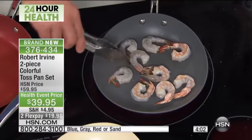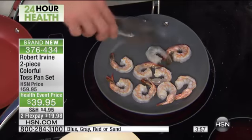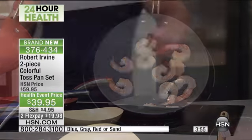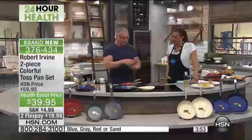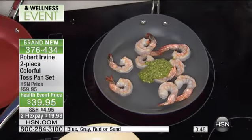But look, I'm using metal tongs in the interior. I love it. Now look, so we've started them there, but watch this. I'm going to take a little bit of pesto that's already made up. Okay. Just put it in the pan, that's it. Right in. We like pasta.